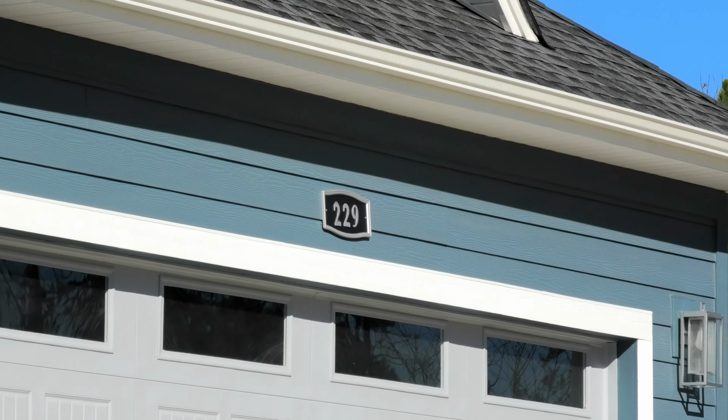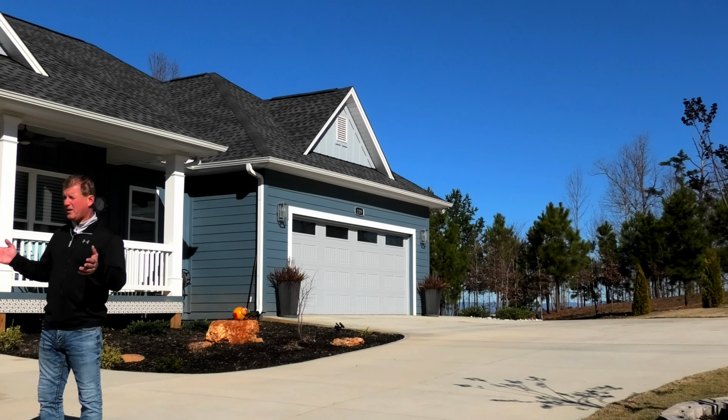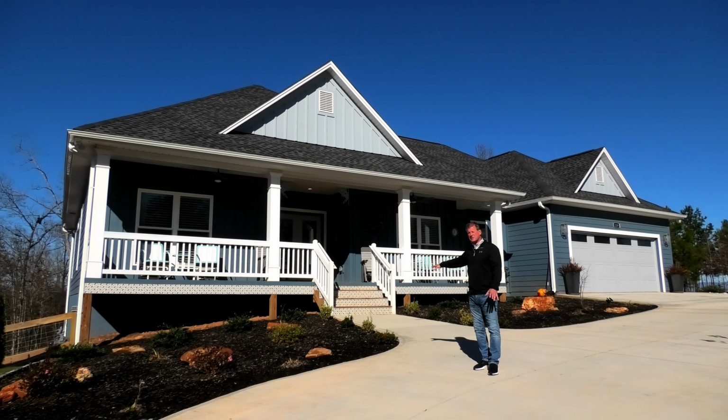229 Mountain View Pointe. Beautiful home. The home was finished in 2020, so very, very new home, obviously. As you can see, a nice ranch style. This also has a full basement downstairs that's unfinished.